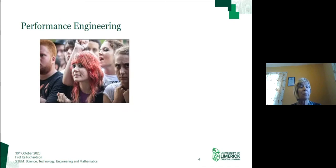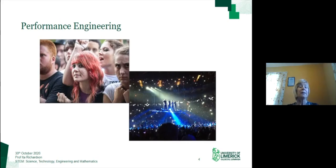Second example is performance engineering. So these young people are at a concert. Now, in my day when I went to a concert, it was the performer, it was the singing that happened. But nowadays, there's much more around concerts, which is fantastic for that experience than just the listening, the dancing, the singing. There's an awful lot of it around the light show, the sound show, the surrounding, you know, the aesthetics of the situation. And for those types of positions, we need people who are performance engineers, people who are bringing backgrounds in music, in art, into the computing area so that we can improve the experiences. And it's not just limited to concerts, but that's just one example of how we might use that.